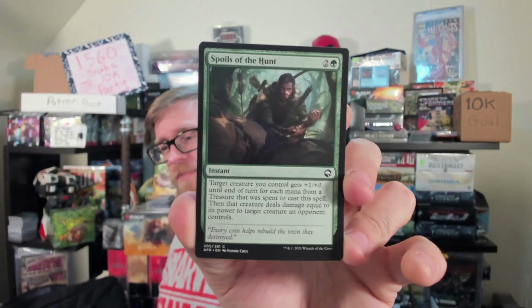Well, Spoils of the Hunt. Hard to believe that D&D will be rotating out before you know it. So, Spoils of the Hunt is going in the 10K box. You know I'll be opening some MetaZoo at some point soon.